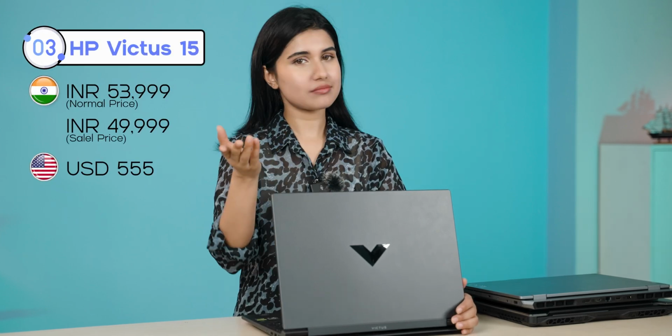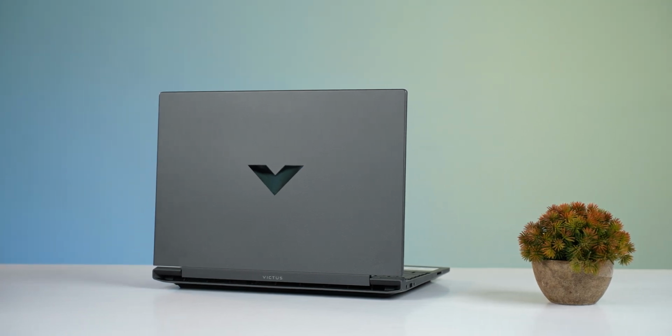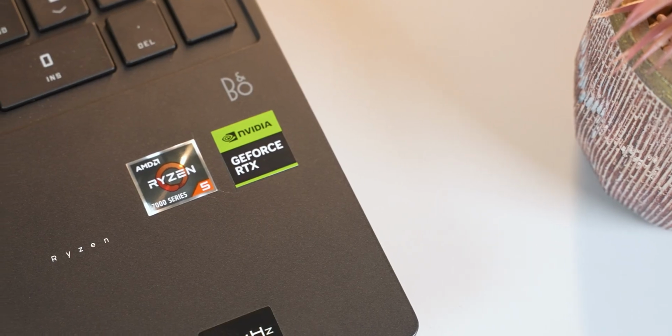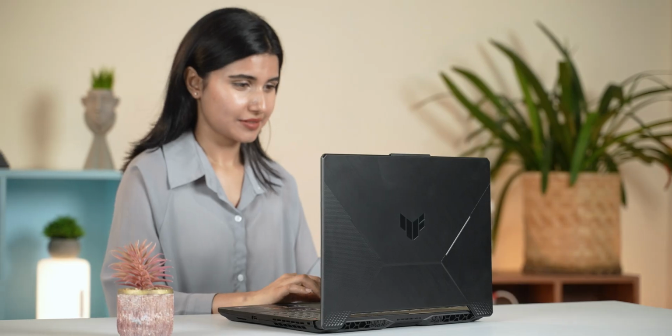So with that said, let me kick things off with the HP Victus 15, and other than gaming, which I'll get to in a minute, my favorite thing about this guy is definitely its battery life. It has AMD's Ryzen 5 7535HS CPU inside, and I was easily getting around 5.5 hours of screen on time in light usage here, which is very impressive stuff.